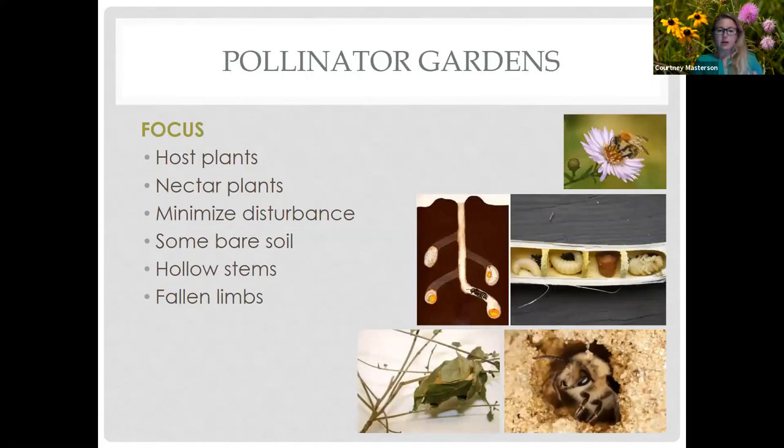So again, if you're planting for pollinators, think about those bare necessities and alter the way that you manage your garden. So thinking about how can you provide some bare soil for the bees that nest in the ground to access those spaces? What plants could you plant that provide hollow stems for bees? Do you have to clean up the leaves or that tree limb that fell into the garden, or is it something that you could leave there for a while for wildlife to use? Just shifting the way that you think, and then using plants as host plants and as nectar plants for pollinators are the key concepts there.